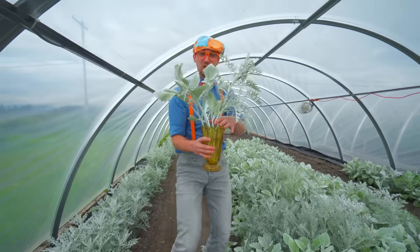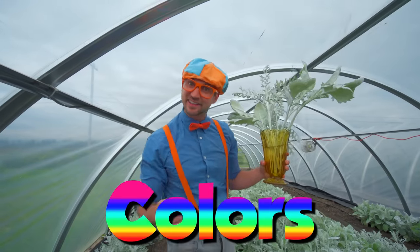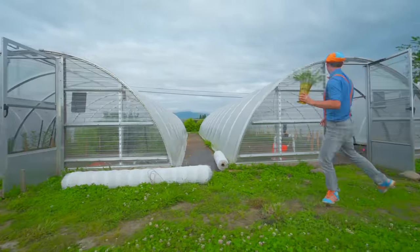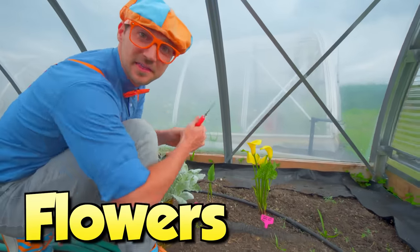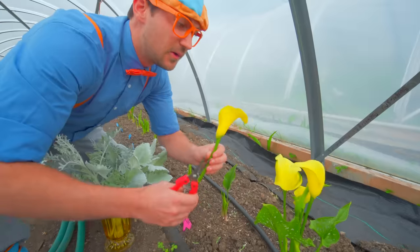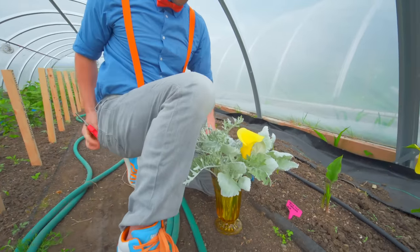Whoa, look at all of them. They're so beautiful. All right, what else do we need? We got a nice base. We need some color. Let's go. Ooh, look at these colorful flowers. Yeah, they're the color yellow. These will look beautiful in the bouquet. All right. Whoa. So interesting looking. Okay. Let's put that right there. All right. One will do. All righty.